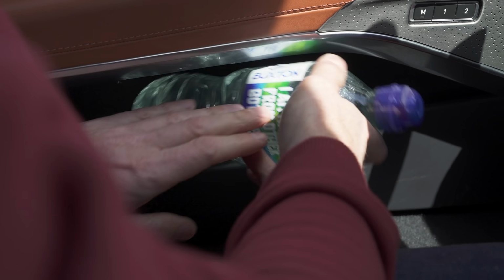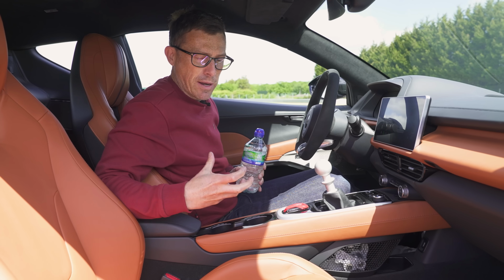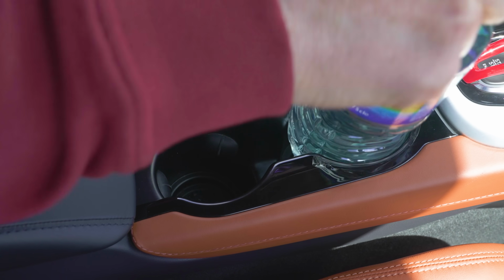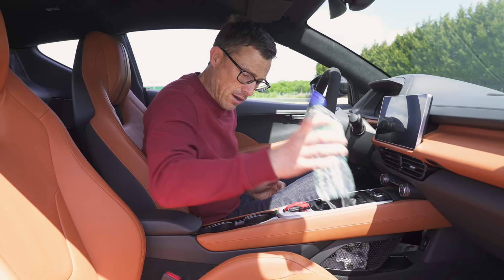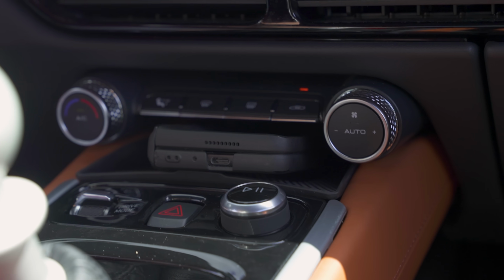So look, right, you've got some decent sized door bins, which will fit a big bottle. You've got two cup holders here of different depths, depending on what size of coffee you go for, and you can fit the big bottle in there as well. There's place for your mobile phone just under here like that, which is good.